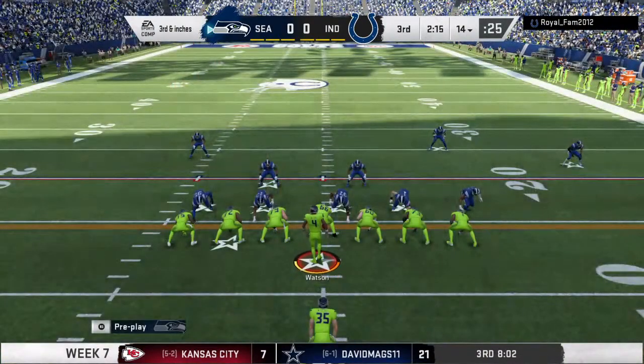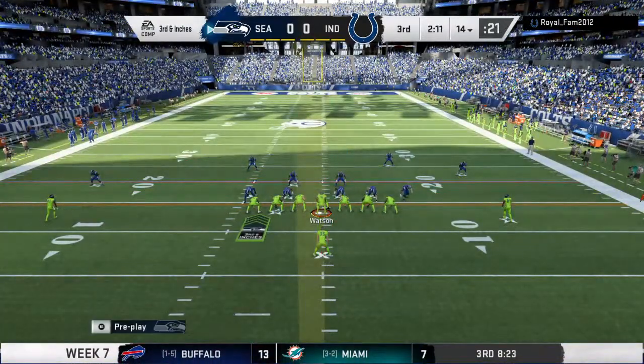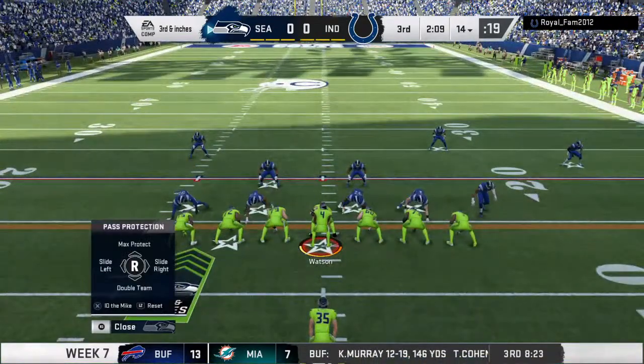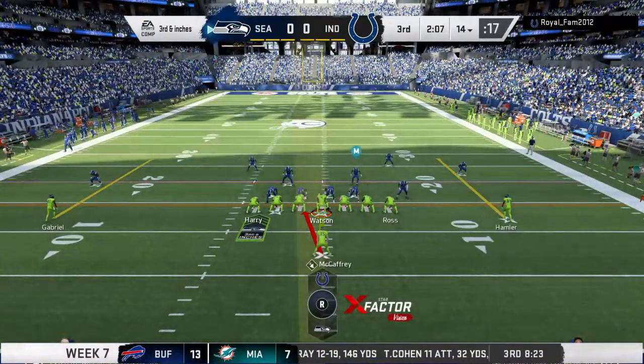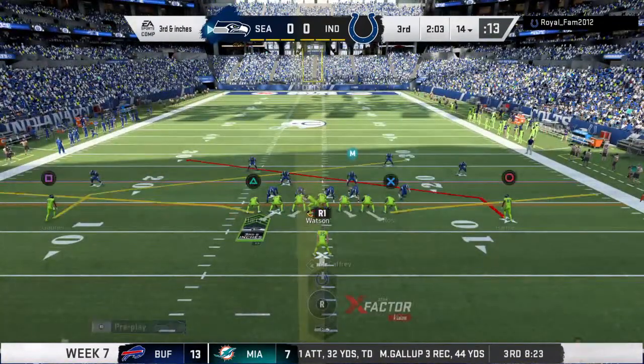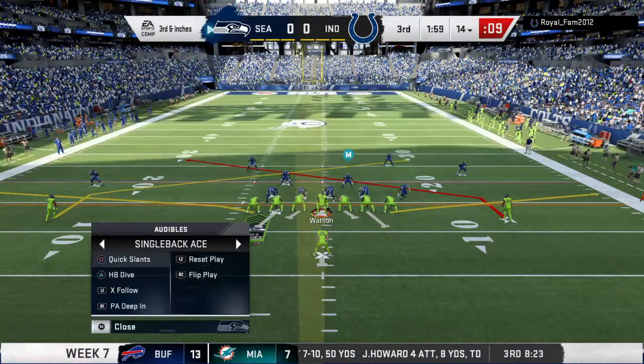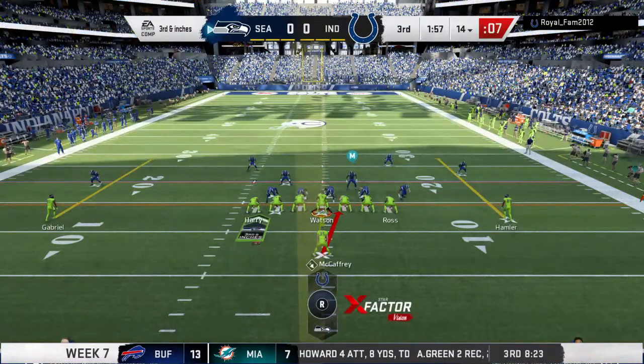Check 53. 59. Switch. 36. Check. Kill. Get his boy down, he's coming.